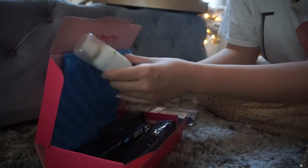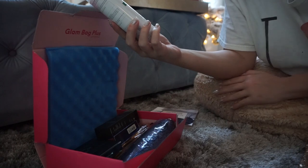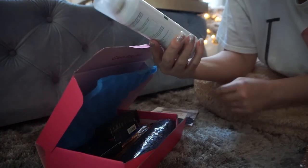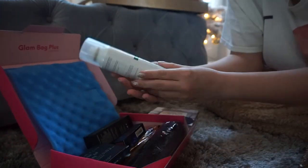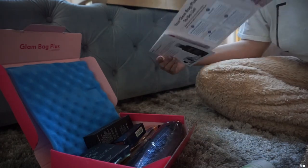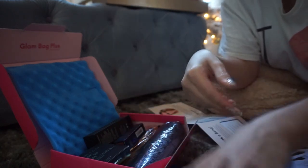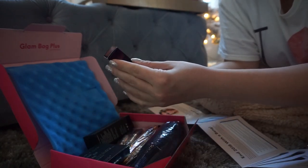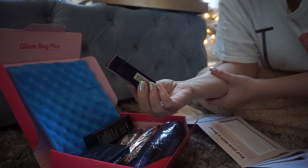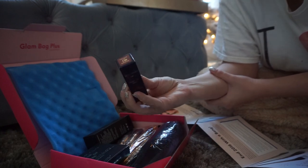So let's see. We got a Laboratories Chlorine Shampoo, dry shampoo with oat milk. Why do I feel like I had this on my Amazon? I feel like I had this in my cart on Amazon. So let's see how much that retails for. This retails for $20. Then we have, okay, so it is all full size products. Awesome. Okay, so then we have an Estee Lauder lipstick in the shade Pure Love, I think. No, Strapless.